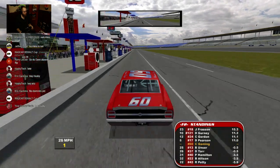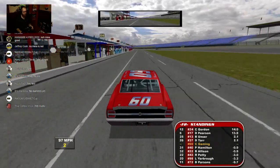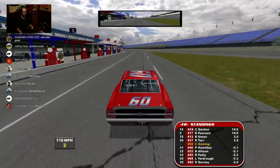Don't go over 70. Keep it under 4,500 in seconds. Watch that speed now. Keep it on 4,500 in seconds.